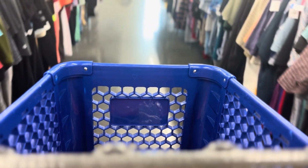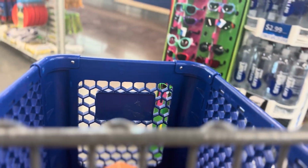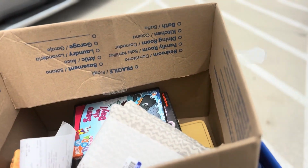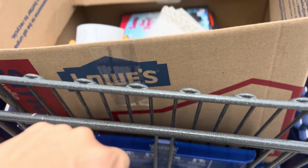I found some goodies and I want to get these items out before I make my next stop, and you're going to be so pumped for me when you find out what my next stop was today. Let's go check out. She went ahead and boxed these up for me, which was really nice. Most of the Goodwills around here are bagless right now. I don't know if it's that way everywhere, but I'm taking this out to my car.